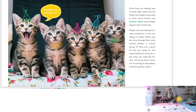Once they're healthy and at least 8 weeks old, the kittens are ready to say hello to their future family and forever home, where they'll stay for their whole lives. People who are looking for a new companion or two can apply to adopt kittens just like mine through their local animal shelter or rescue group. If they are a good fit and they're ready for the commitment and responsibility of caring for a pet, they can meet the kittens and bring them home. It's so exciting to help kittens find their perfect match. These kittens are saying, "Thanks for saving us."